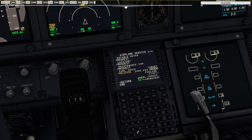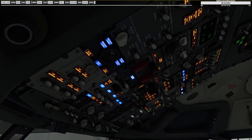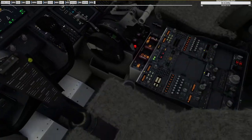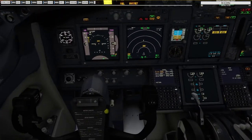Okay, fuel truck is here. We said we need 6 tons. You can please start the refueling. Okay then. Light test. This time I'm not gonna forget it. So I'm intentionally skipping over the pack lights over here, which are not working. That's something that PMDG still has to fix.